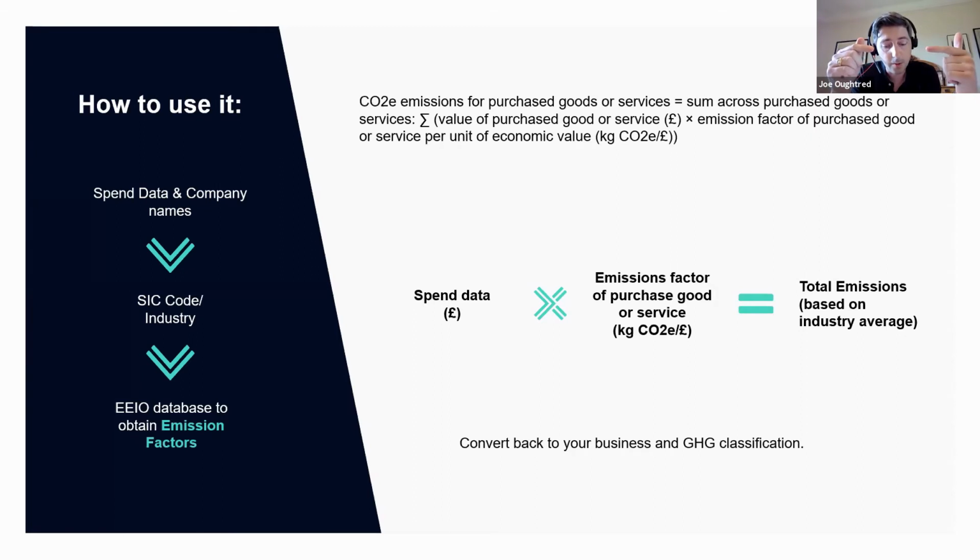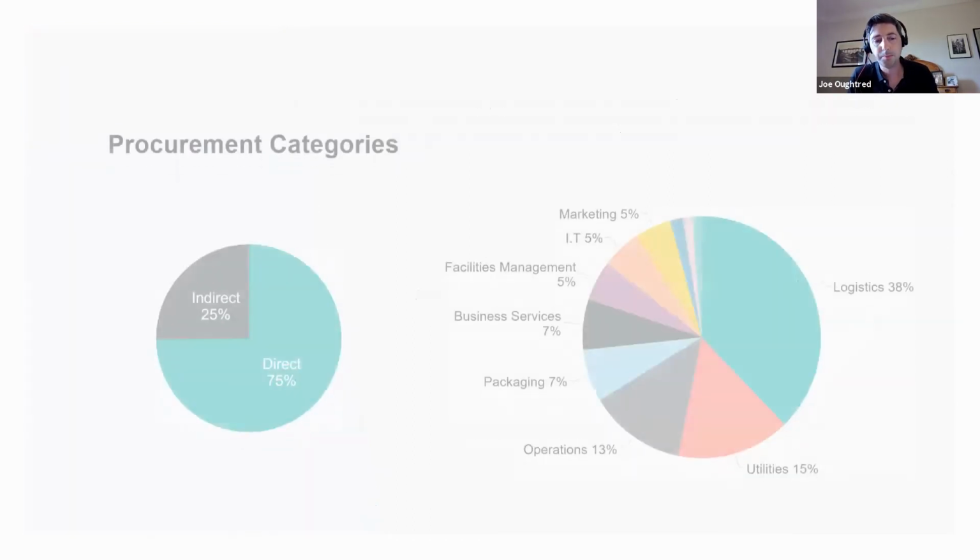But the next part, which I think is really important, is to categorize those emissions and those suppliers correctly. So first of all, we would use procurement categories, but also you need to do it in the GHG classification for reporting compliance, those 15 that I mentioned earlier. Next slide, please, Carol.